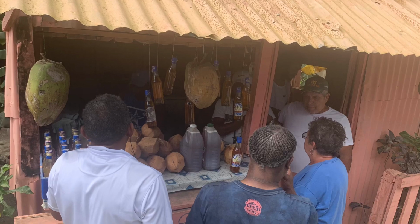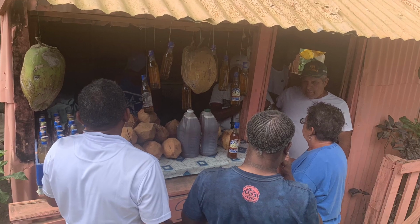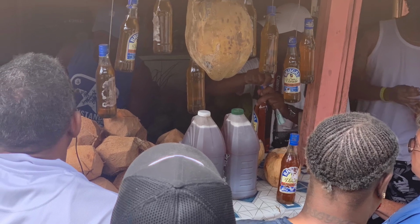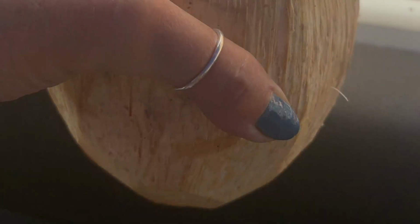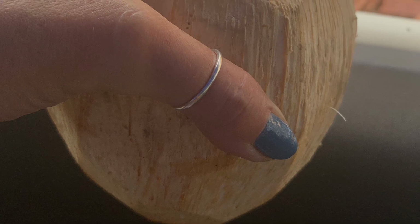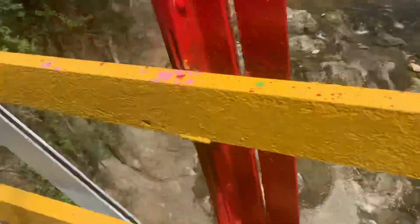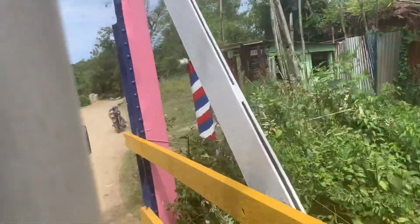And here is the little shop. $1 US I paid to get coconut milk in the coconut shell, and they chilled it, which was amazing. You're going to see a picture of me. A lot of people think I was borracho, but I was not. I don't drink when I'm on a bus like this. No, hell no. This bridge was pretty well constructed.